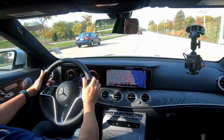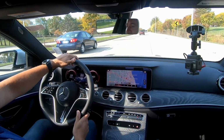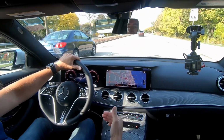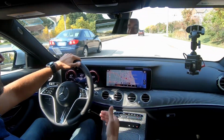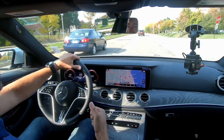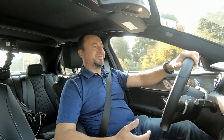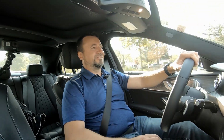And we're there. So it's definitely capable of merging in. Now you could hear the engine. Not a bad sound, but it's not that growl of a larger displacement engine, V6 or V8, but it's still very capable. For regular driving, it's awesome.